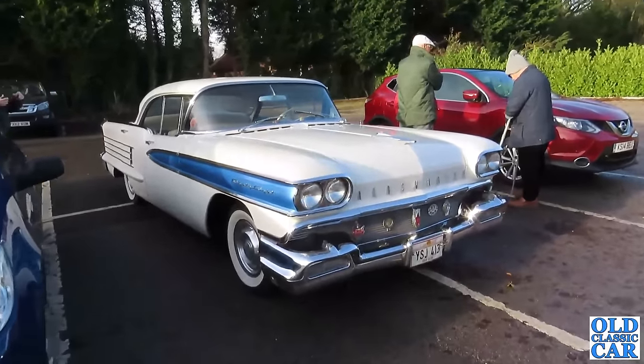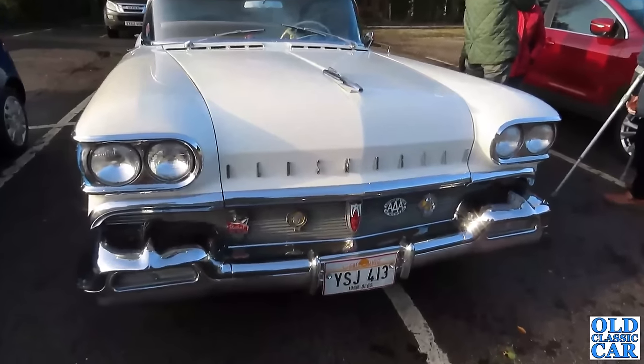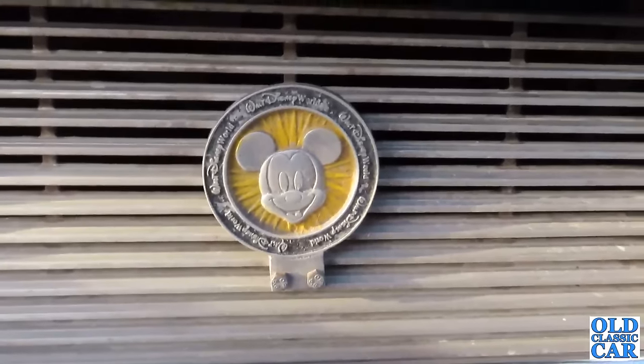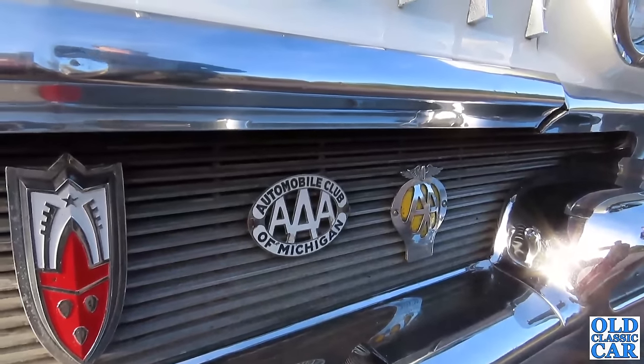There's that Mighty Olds. Harley identified this one. Yeah, some lovely badges on there, aren't they? You've got the Butlins Car Club. I like the AAA. Walt Disney. That's my favourite. The Automobile Club of Michigan. That is pretty cool.